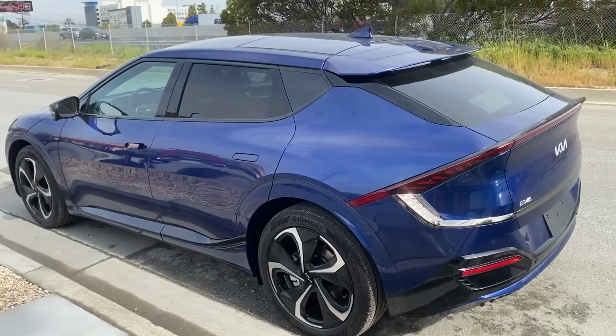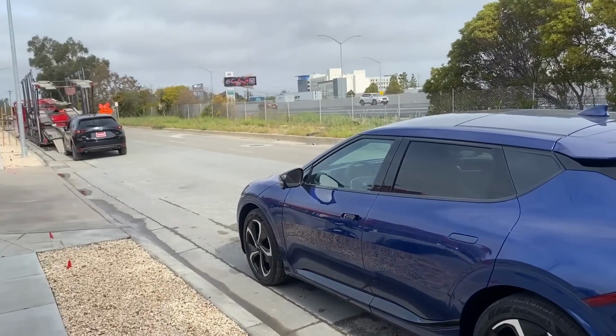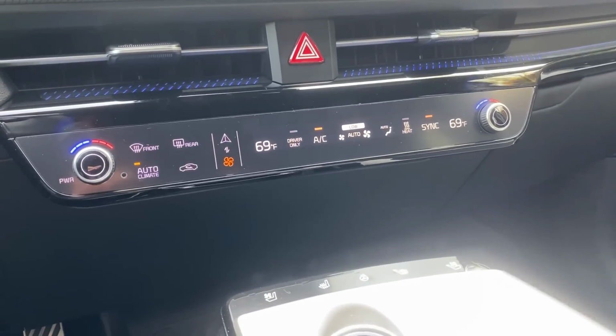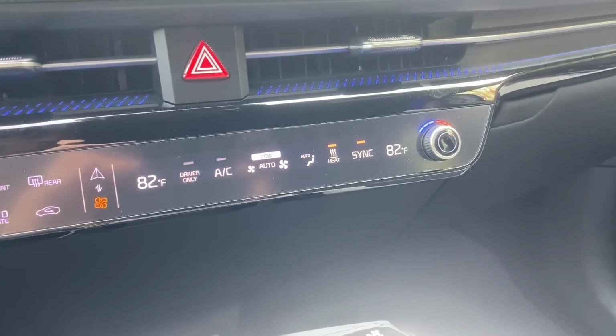Well, when the car arrived in California, I realized the problem was even bigger. Not only was the heat not working, the air conditioning wasn't working either, and the heat pump wasn't putting out any heat. Basically, only the fan was working, and all it could do was blow the outside air into the cabin. Needless to say, I was very frustrated with this issue on a brand new car.